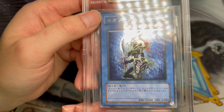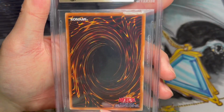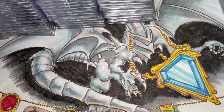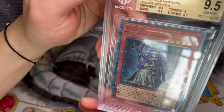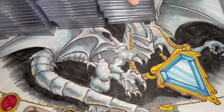Love this card. I love the ultimate rares. We don't have the OG ultimate. We got Blue-Eyes that came in ultimate, and also Dark Magician. Red-Eyes never came in ultimate rare. Blue-Eyes, Dark Magician, and I know Blackluster Soldier. Let us know in the comments, guys, if you can remember any of the other ones. Oh, and here's another one of them.